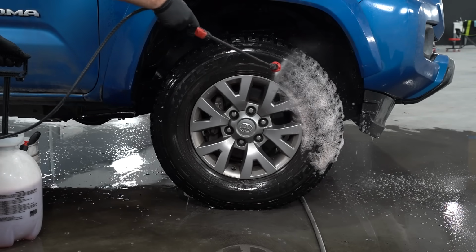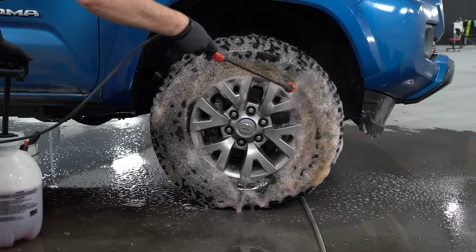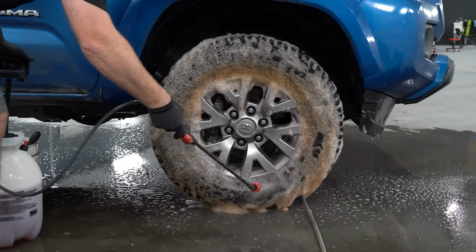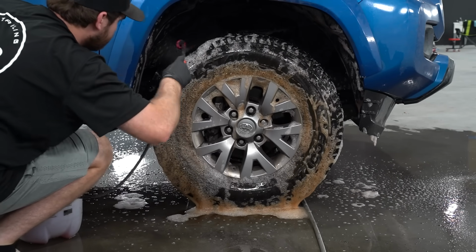Quickly on cleaning the wheels, I'm using my Extreme APC on the tires and fender wells. And for the wheels, I'm using my MAD detailing acid along with multiple different brushes so I can make sure I get every inch of this wheel and tire 100% clean.